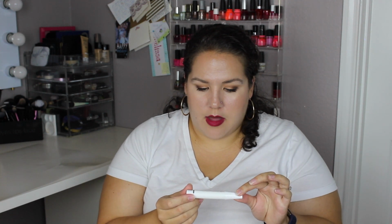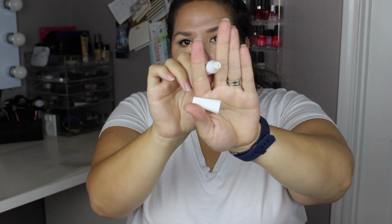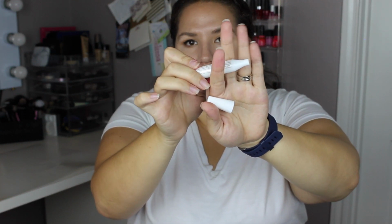And then lastly, I have the e.l.f. Nourishing Cuticle Pen with avocado and almond oils. I really like this. I got this recommendation from a Love Tart here on YouTube. The problem that I had with it, and I don't know if you'll be able to see, is the little thing pushed in. Like I went to do my cuticles one day and it just disappeared.